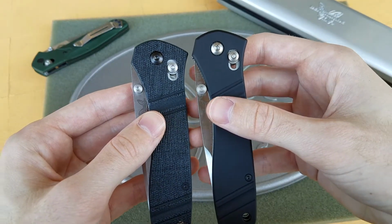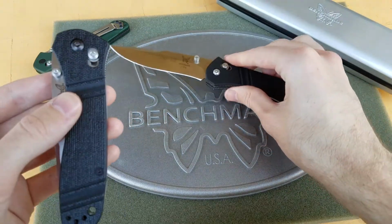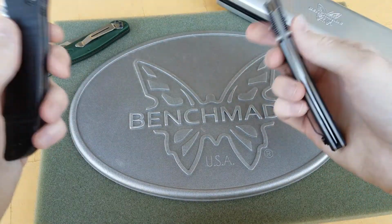Yeah, just a bit lower. So your thumb hits that thumb stud, just boom. On the 710, you go up a little bit to come up to the thumb stud. Really minor differences. Let's see, another one that I noticed.